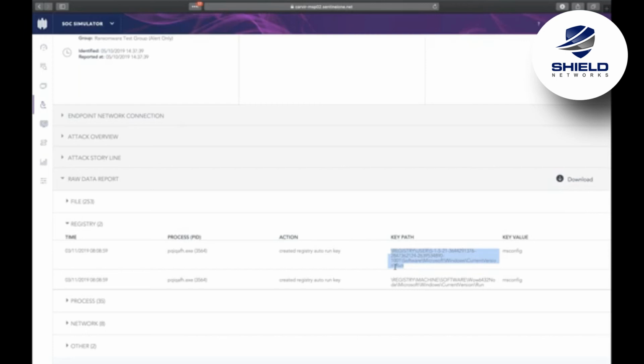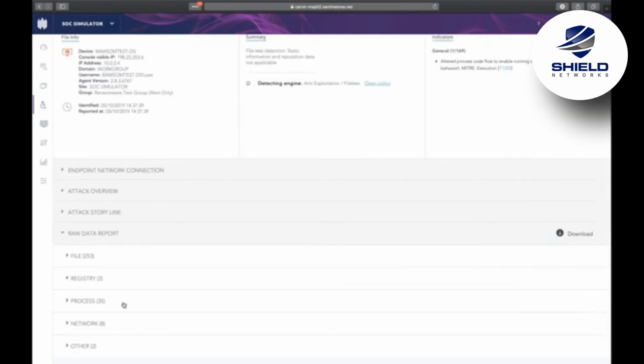In this particular case, if a technician maybe deleted this one registry key, thought they were okay, and rebooted the computer, the attack is going to rerun, or maybe launch a worse attack, or launch a remote access tool to allow an attacker actually into a system, different things like that. But this is where having the forensic information is so important.